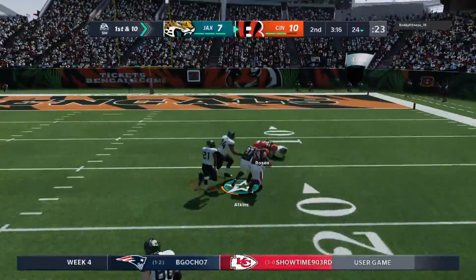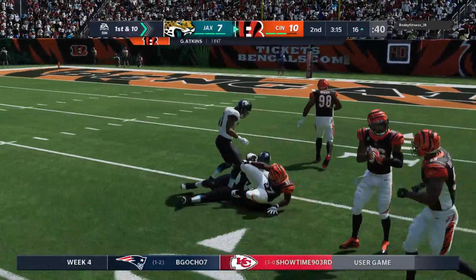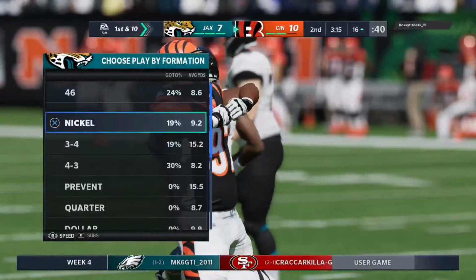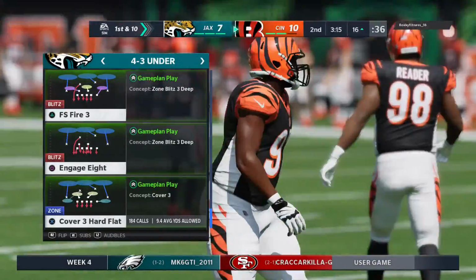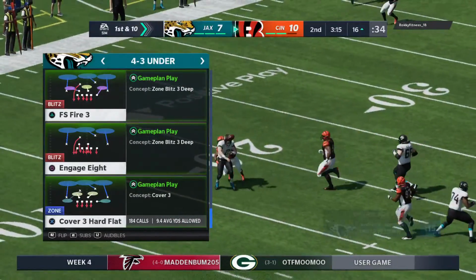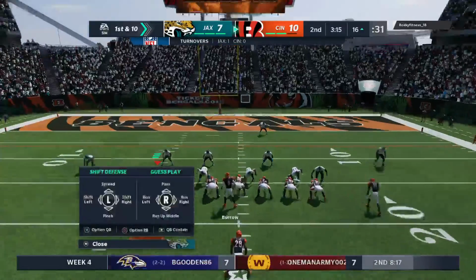Into heavy traffic, and it's intercepted. Picked off at the 17. So they take over not only in enemy territory, but in the red zone at the 16-yard line. The Bengals take over 1st and 10 at the 16-yard line. So the ball down to the 16 here for 1st and 10.